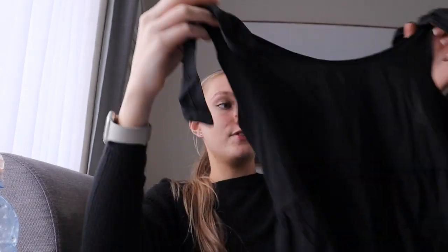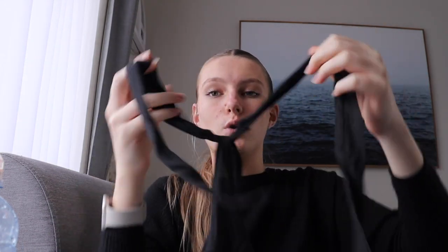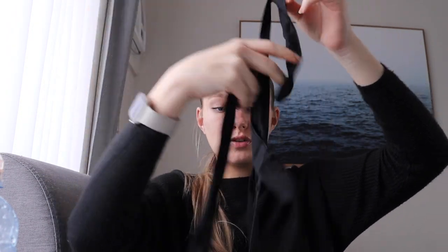I got this in a size 10 and it fits just perfect. It is a bit short, but I think sarongs are meant to be short, so I really like this one. I also like how it's got bows on the arms. You can undo them and tie them up if you want them long, or you can do a bow and size it to whatever size you want. So I think that is a perfect thing for a sarong. That's something else I got.